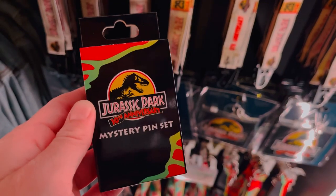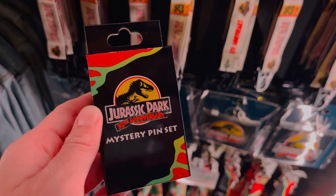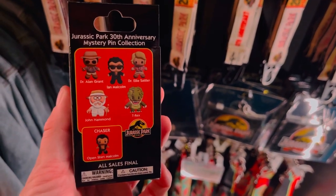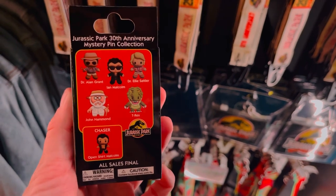Here's the mystery pin set, and this one is $16. It is final sale. So we have Alan Grant, Ian Malcolm, Ellie Sattler, John Hammond, T-Rex, and the Chaser, which is Ian Malcolm.